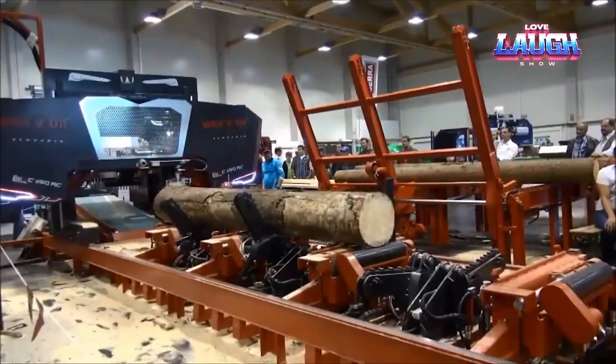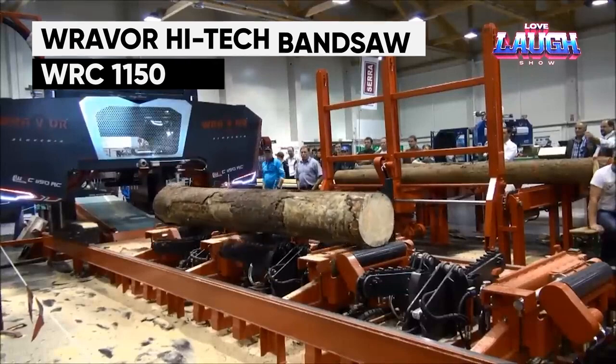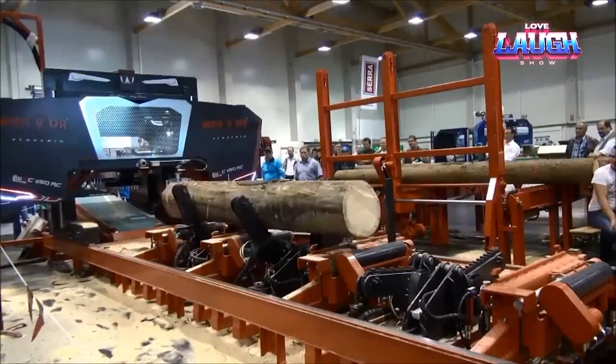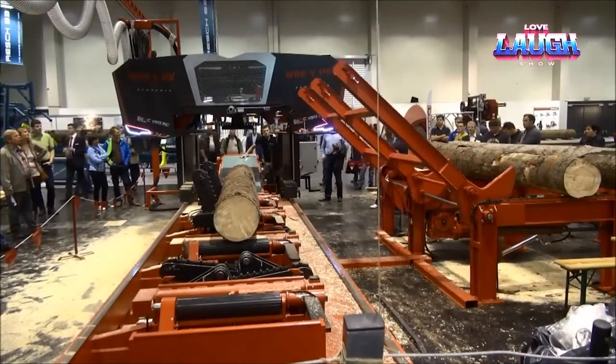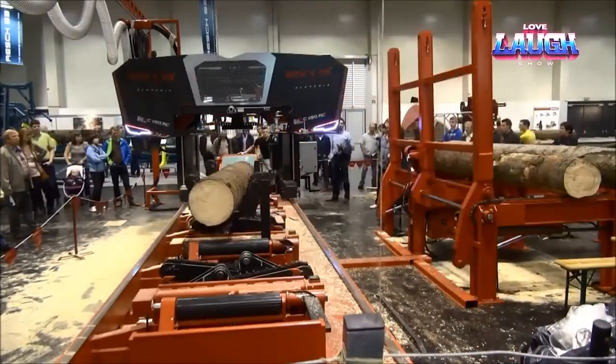Up next in the lumber production line is the Veneer high-tech bandsaw WRC 1150 AC. This workhorse is a great option for smaller sawmills, but don't let its size fool you. The WRC 1150 AC is a horizontal bandsaw designed for efficient log processing.